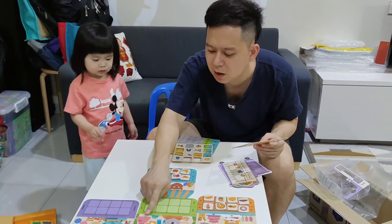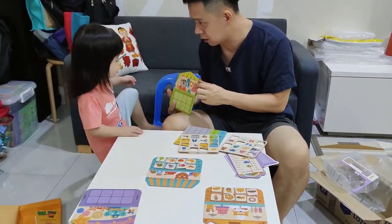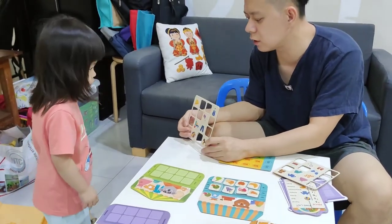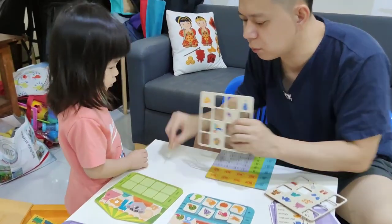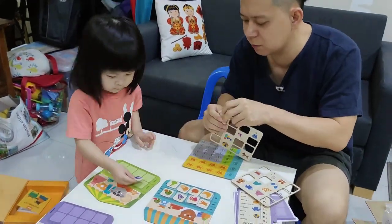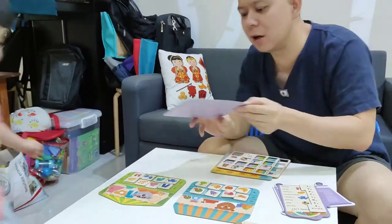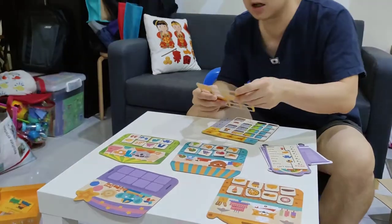Okay, what is this baby? You see what is this? What is all this? Clothes. So we have to put clothes here. Can you help daddy put clothes here? Where are the clothes? Baby, show daddy where are the clothes. This one, good job. Okay, you put here, help daddy. Okay, so all the clothes here, green shoes. And baby, you tell me what is this. Okay, so all the toys here.